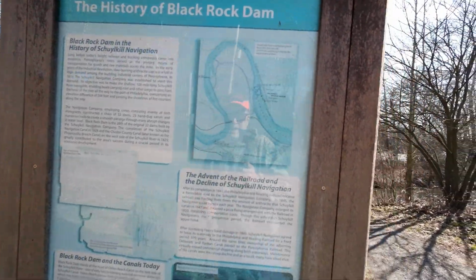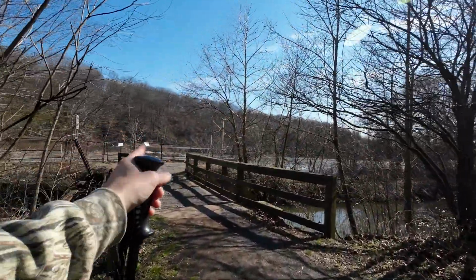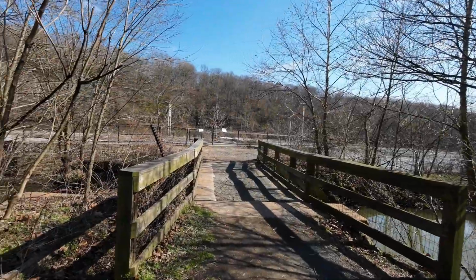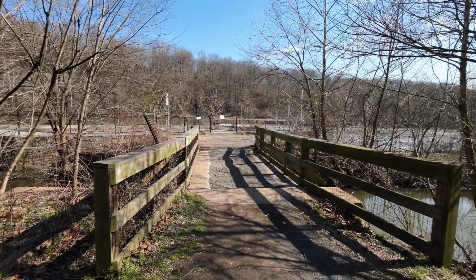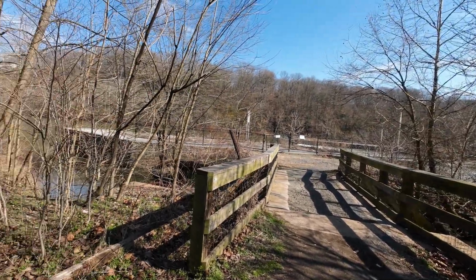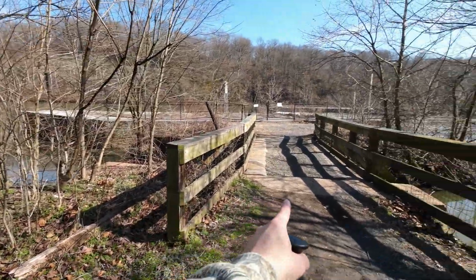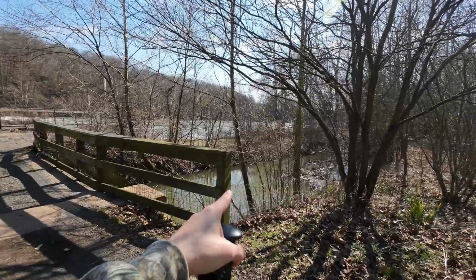So apparently they installed a fish ladder out here, which we'll walk out to and take a look at, so the shad can swim upstream and everything. And I believe that was added in like 2006 or something like that. But right here in front of me is another part of the canal.